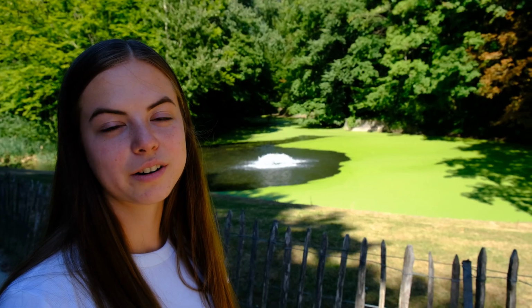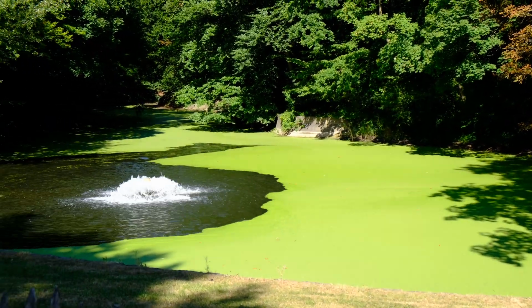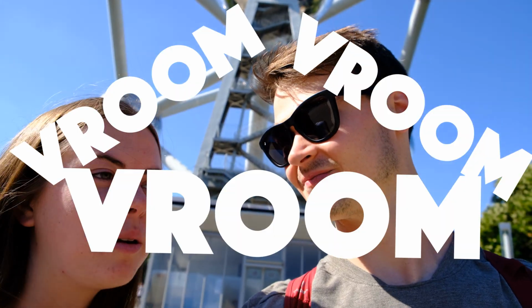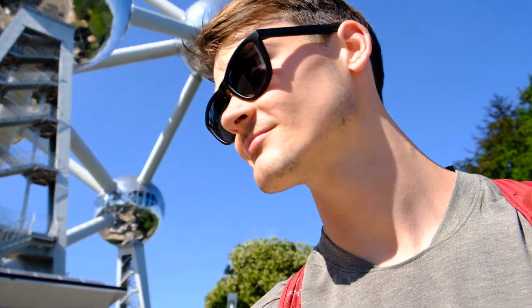It looks like the water is painted green. So for an hour-and-a-half journey, was it worth it to come all the way out here to see this? Yeah. It's pretty cool. It's really big and a lot of people and a nice little park. Yeah, even though we didn't go in, it was probably worth it.